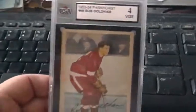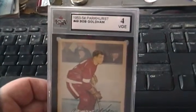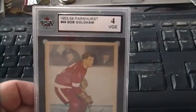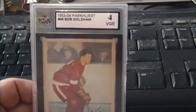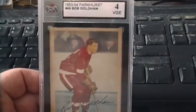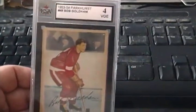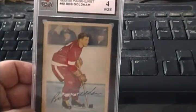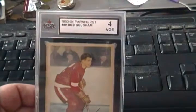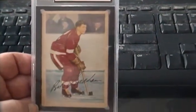Why would anyone want to do this? Well, one, having someone credible like KSA give your card a grading gives you confidence in knowing the grade of your card, really. The higher the grade, the more valuable the card, especially as we go back in time to older hockey cards. Hockey cards from the 50s were often thrown around the room, folded in half, and a lot of them were destroyed, damaged, thrown in the garbage, whatever, so there's not a lot of them out there, which makes them all the more valuable.